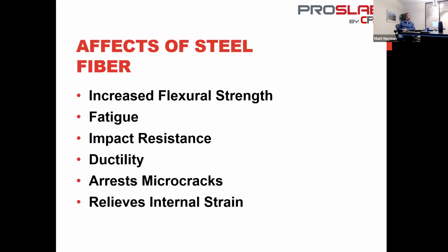So some of the effects of steel fiber, Larry did a great job of showing a number of graphs showing the different test procedures that are available. But with steel fiber, you're going to see some increased flexural capacity of the concrete. You're going to see an improved fatigue endurance, improved impact resistance.